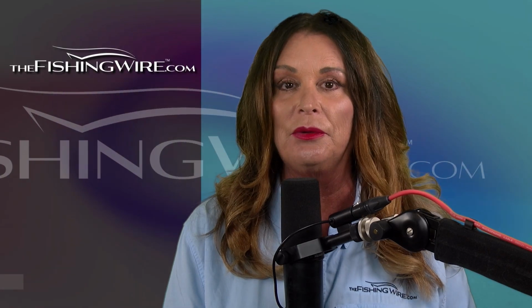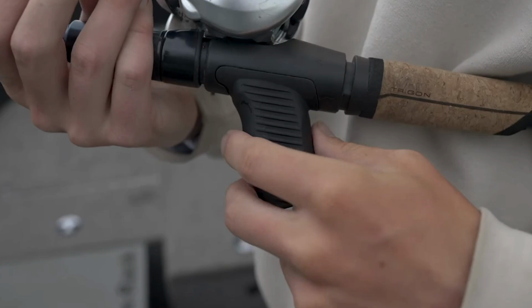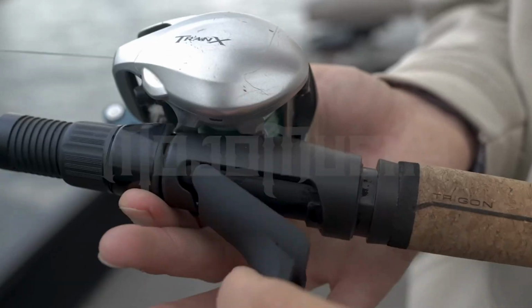No tools required. Want a pistol grip? You got it. Preferred triggerless? No problem. You're in total control. They're handcrafted with premium SC3 carbon blanks, stainless steel guides, and a finish that screams stealth mode purple.